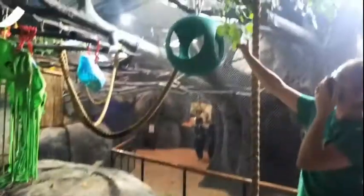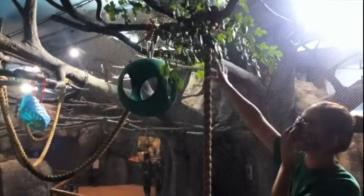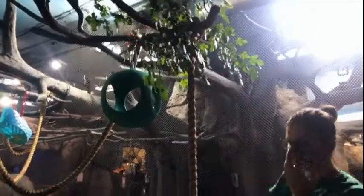I actually just hung some cool enrichment for them. This is some mulberry. Twice a week, we'll give them some natural enrichment like this, some browse for them to eat, because they would eat this stuff in the wild.